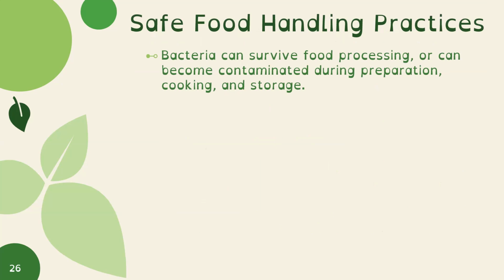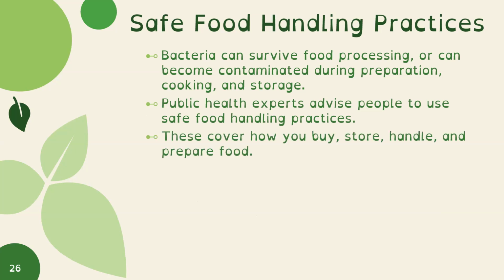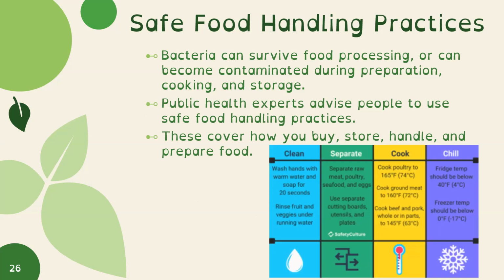So what are safe food handling practices? Bacteria can survive food processing and can become contaminated during preparation, cooking, and storage. Public health experts advise people to use safe food handling practices. These cover how you buy, store, handle, and prepare food. So this is the clean, separate, cook, and chill.